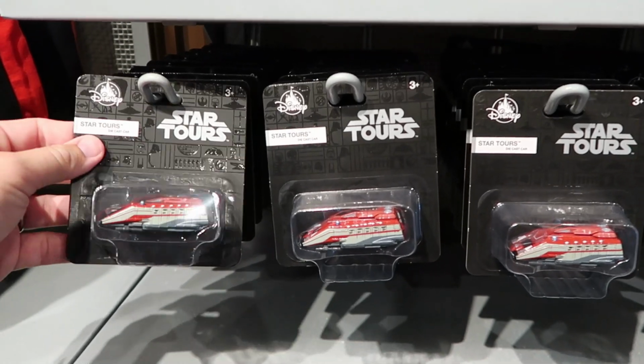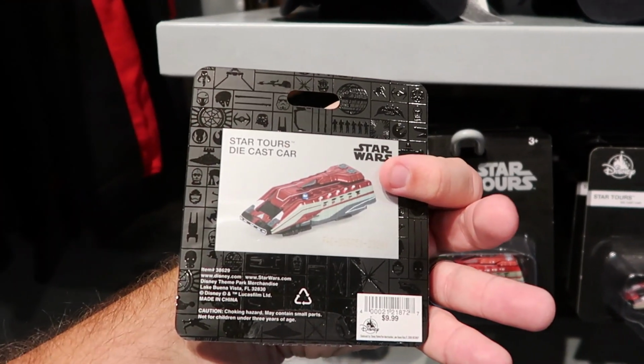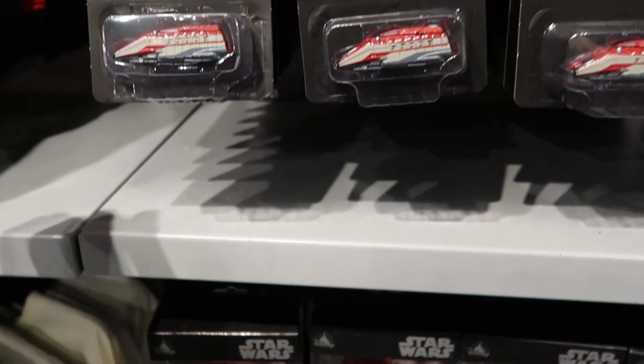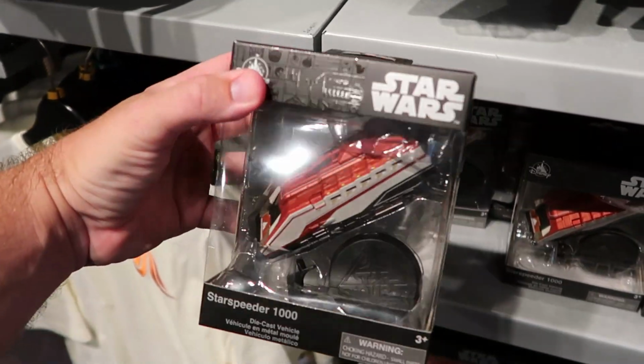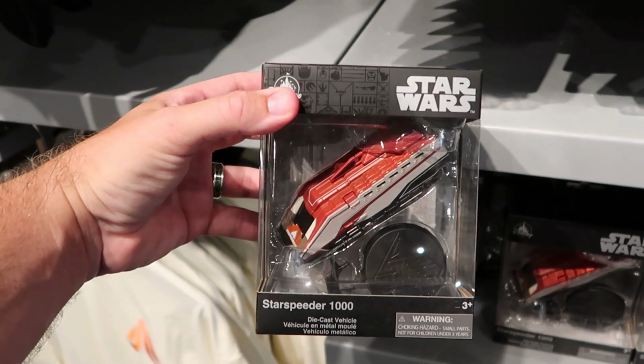Like this one is specific to Star Tours. Really heavy actually though. These are only $10. You can see the backside with a closer look at the vehicle itself. And they do have the Star Speeder 1000 as well. This one is much larger. It even comes with a little collector's base. And again, these are all die-cast for $18.